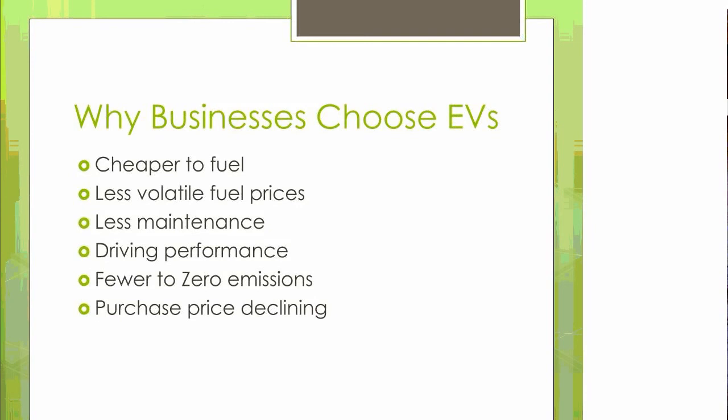So why are businesses choosing EVs? Well, for one, they're cheaper to fuel. Electric vehicles are significantly cheaper to fuel than gas models. A lot of analysis has shown that driving about 100 miles on electricity costs an average of $3.45, compared to driving the same distance on gas, which is about $13.50. So over the average life of a vehicle, the fuel savings are right around $13,000 for EVs.